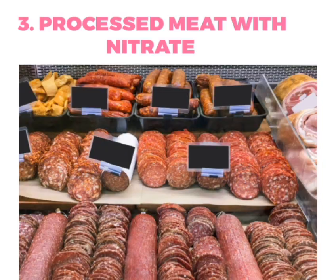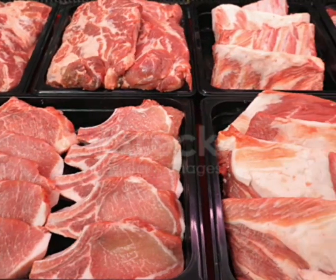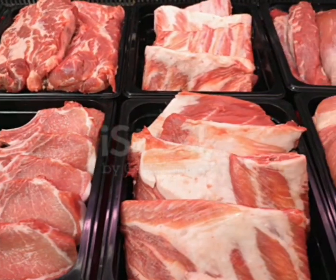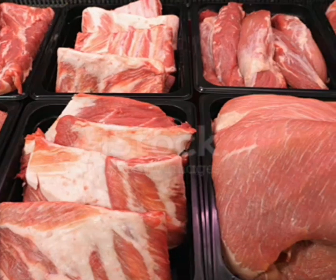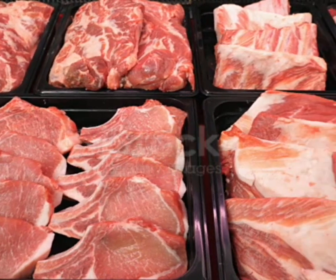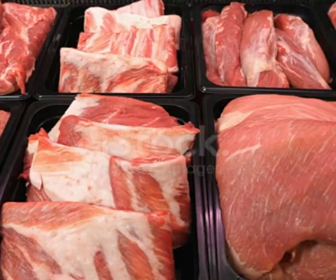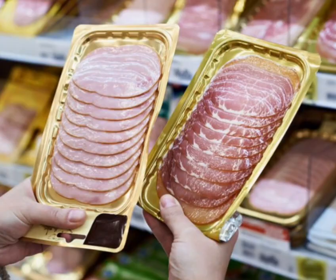The next food is processed meat. Most of these foods contain nitrates, and there's huge scientific evidence that backs this claim, and that the more you consume processed meat, the more you are likely to develop cancer such as breast cancer, colon cancer, colorectal cancer, prostate cancer, and lung cancer. And WHO categorized processed meats as category 1 carcinogen to the human body, and it is estimated that if you consume around 50 grams of processed meat per day, you will increase your risk by about 18 to 20%, and that is huge.